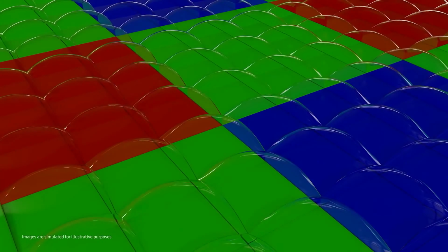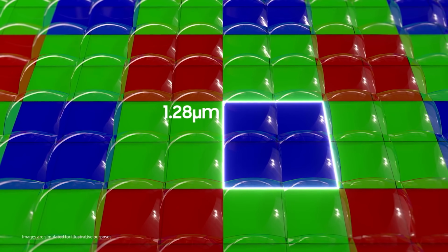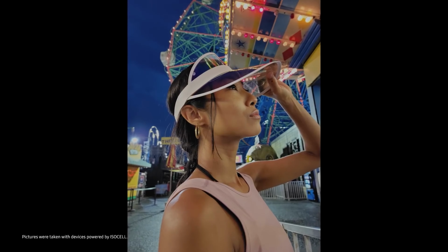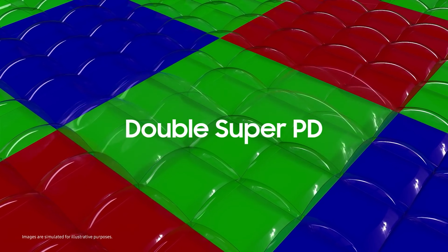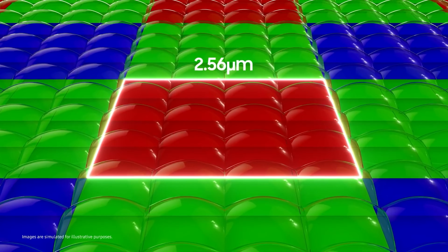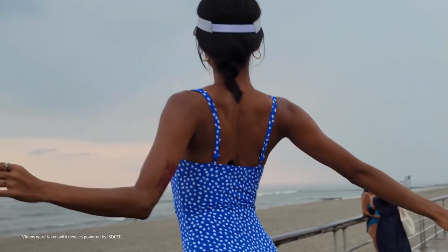Samsung HP1 can do 2x2 pixel binning, which results in a 50 megapixels resolution with an effective pixel size of 1.28 micrometers. There's also a 4x4 binning mode with 16 sensor pixels used to create one big image pixel with the equivalent of 12.5 megapixels resolution and 2.56 micrometer pixels. It can shoot up to 8K video at 30 FPS with the field of view shrinking as little as possible.